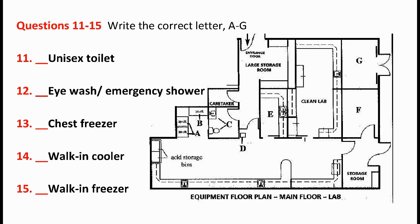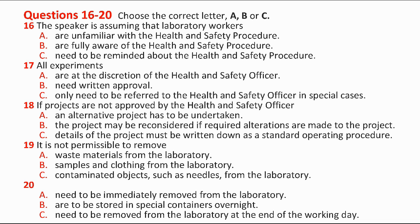Oh, there is one more area I need to mention. That's the walk-in freezer. It can only be accessed by leaving the building entirely, either through the exit I just pointed out or the first entrance we came in. I hope that's all clear now, but you will soon become more familiar with the general layout of the laboratory building. Before you hear the rest of the discussion, you have some time to look at questions 16 to 20.